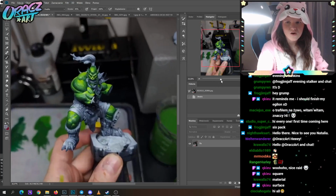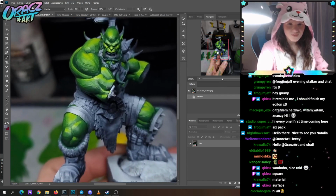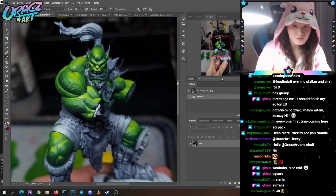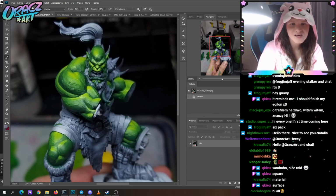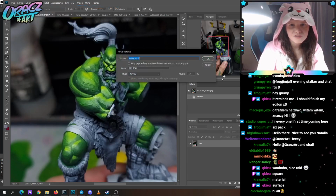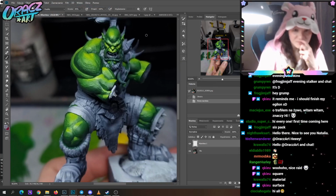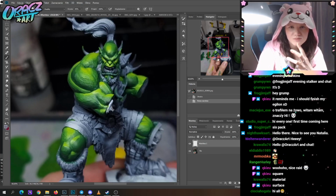Okay, we have an orc here, and with this one I like everything we have right now. The saturation is really nice. I like this juiciness of the colors, but I would lessen some of the shadows in between the muscles, right?